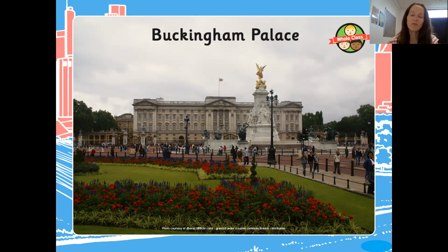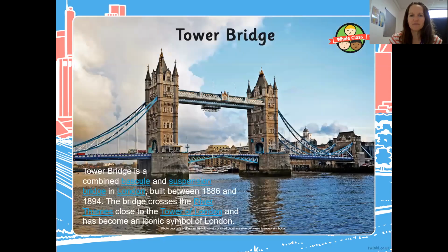And do you remember when we went to Windsor Castle? We saw the guards outside Windsor Castle, and we saw them marching back and forth. So they have the changing of the guard at Buckingham Palace, which usually involves the music or the band playing, and then the guards rotate and change their positions.